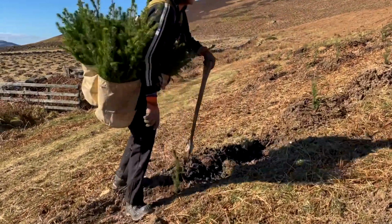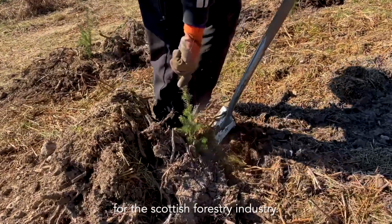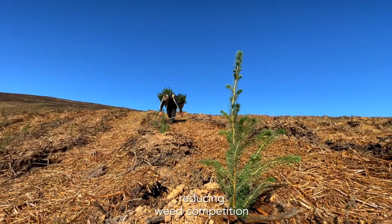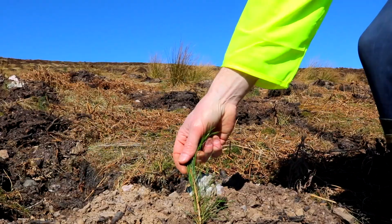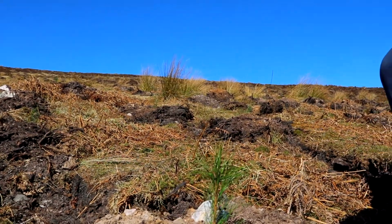We're planting here Sitka spruce, which is one of the main commercial crops for the Scottish forestry industry. We're planting on sort of well-formed mounds, which helps the trees grow, reduces weed competition. We've got a nice good mound, so we're not having to spray in the first couple of years. So this is Scots pine here, good for wildlife, this one, good for red squirrels, Scottish crossbills.